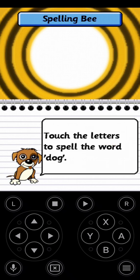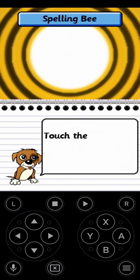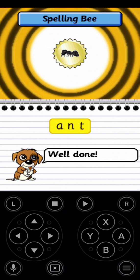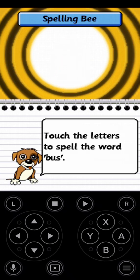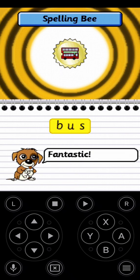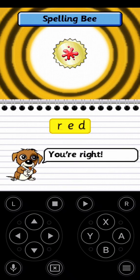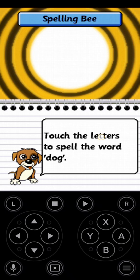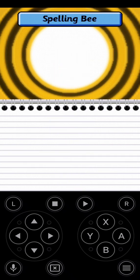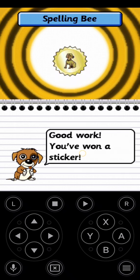Touch the letters to spell the word dog. Well done! Touch the letters to spell the word ant. Well done! Touch the letters to spell the word bus. Touch the letters to spell the word red. You're right! Touch the letters to spell the word dog. Good answer! Fantastic! You won a silver star! Good work! You won a sticker!